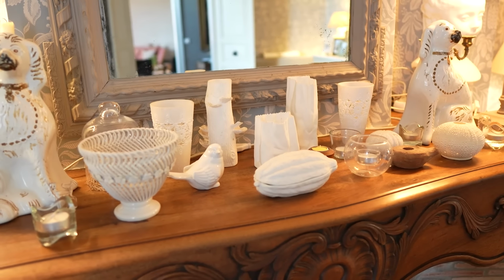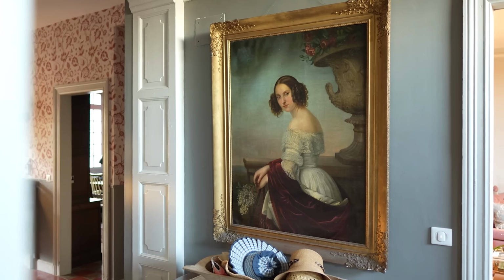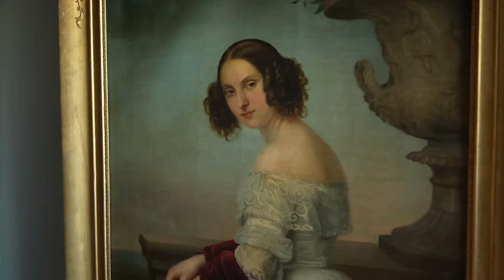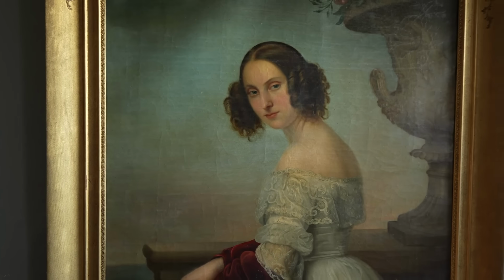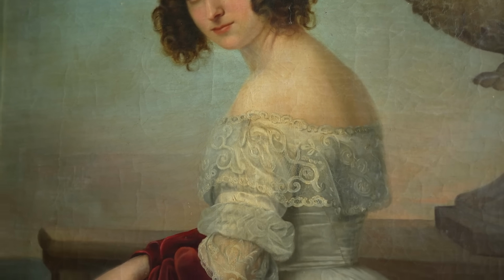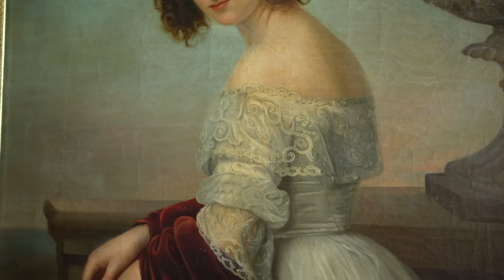Throughout the home, heirlooms and found treasures tell stories of generations past. One of my favorite things that we inherited in the house, and this is a portrait. On the back of it, we know who it was. It was a woman called Julia. It was painted by her sister.